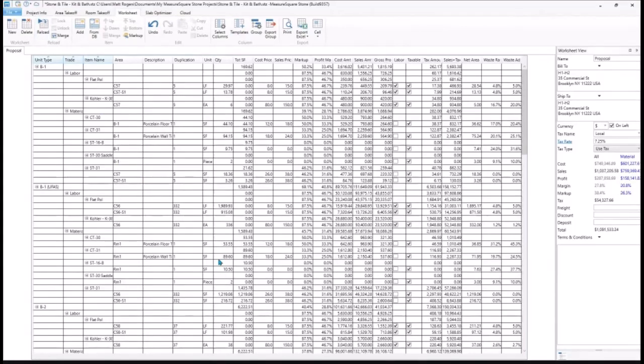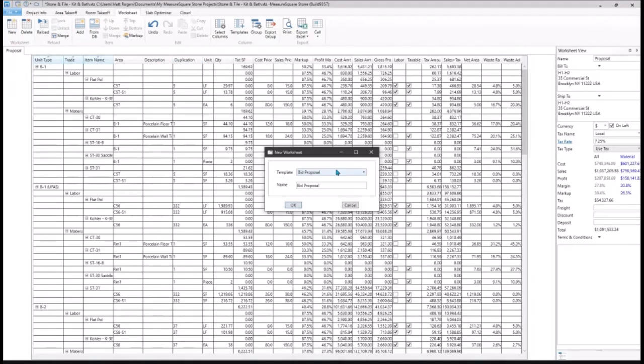From here, we can see we have everything we need in our project. We have costs, sales pricing, gross profit, sales tax, lengths and widths and thicknesses and square footages. However, we might not want to send this to a client or maybe a vendor to get pricing. We can come in here and create another worksheet. So we're going to say new, and this time we're going to create this one from our template. So we're going to choose our vendor quote and hit OK.